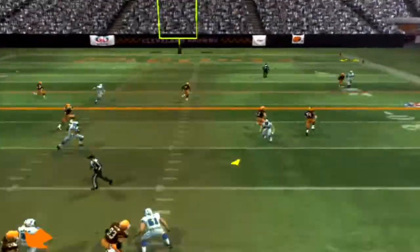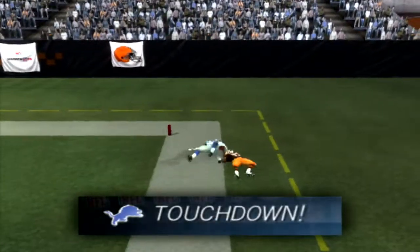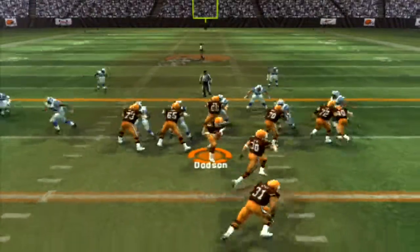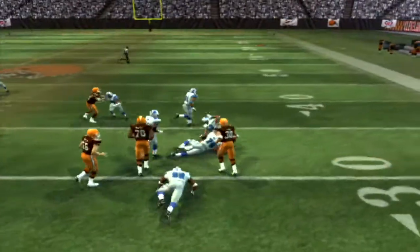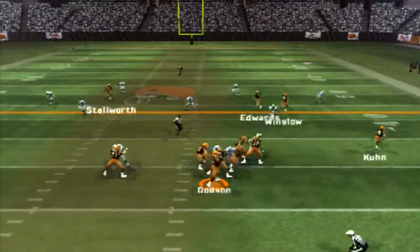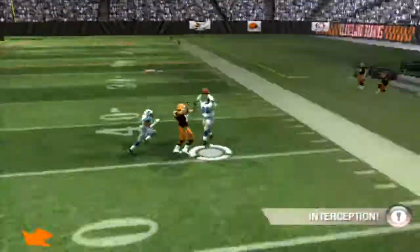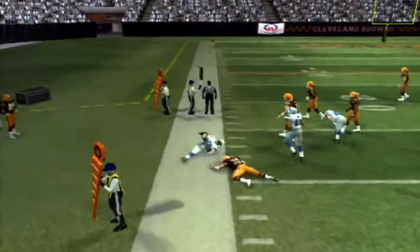Pump faking. Getting some air under this one. Looking for his man deep. It's caught. Touchdown. 4-3. On the carry. Fakes the handle. He's going to run. Can't pull him down. Well, earlier we saw the injured player heading back to the locker room, and right now they don't know how serious it is, but his return in this game is doubtful.